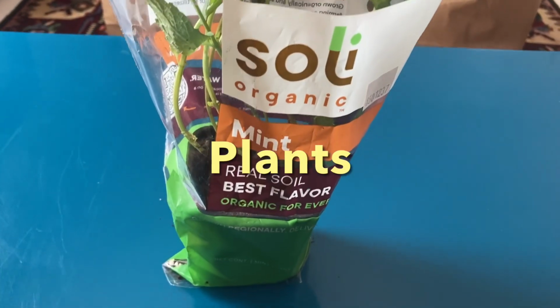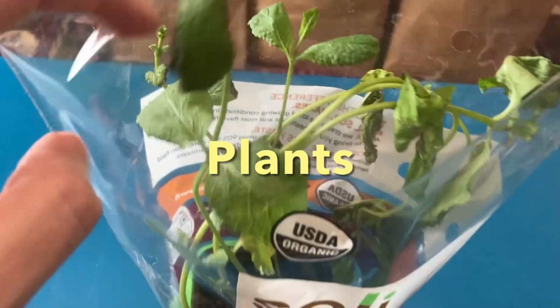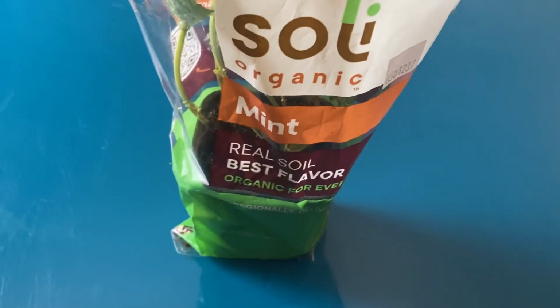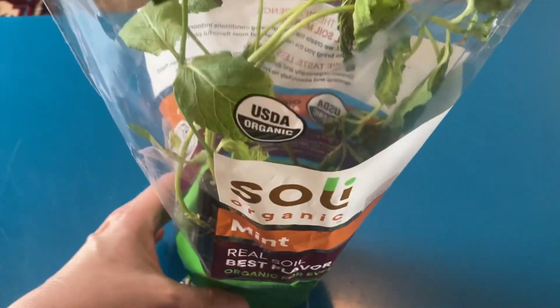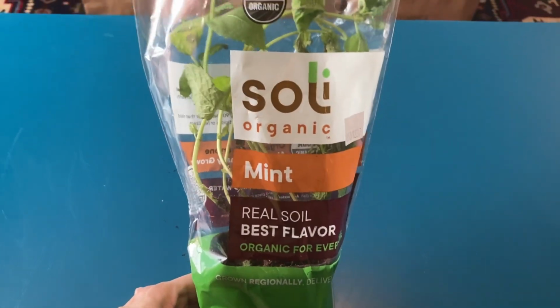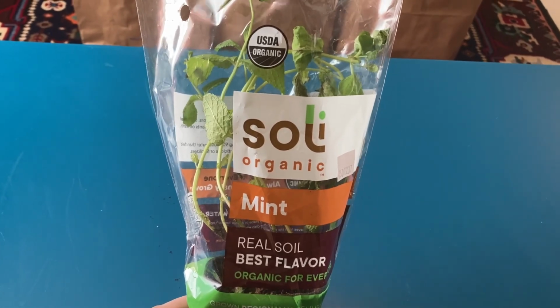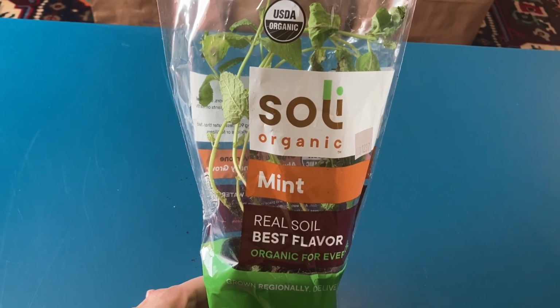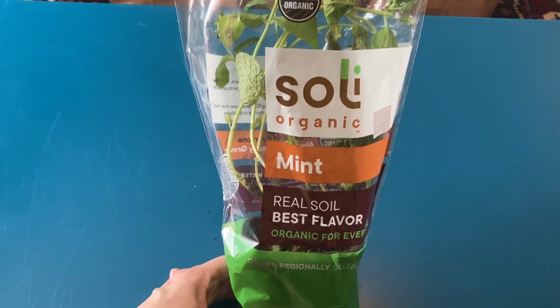We have a lovely little mint plant. This one looks pretty okay. I've gotten some of these herbs before, and so far I've not had a lot of luck, but I'm gonna put this plant outside. I'm going to try to replant it, and I hope that it lives. Live, mint, live.